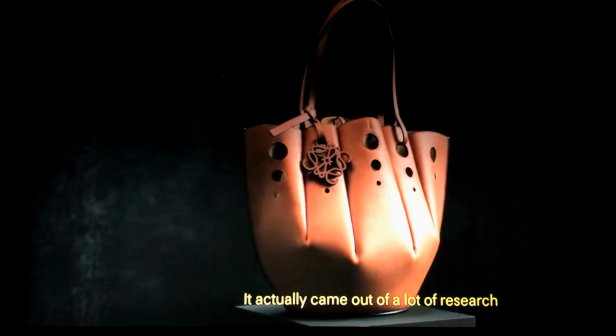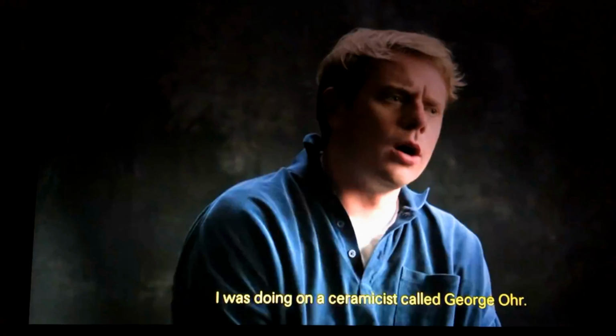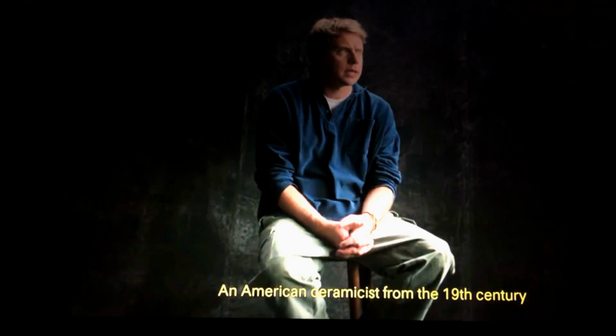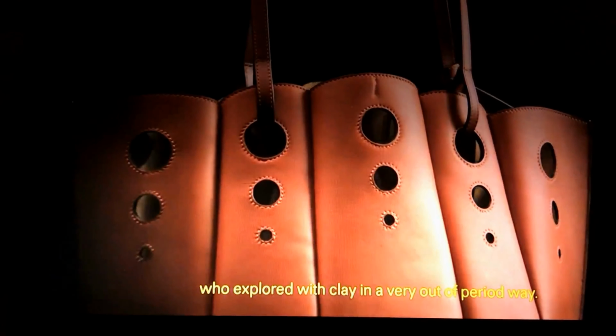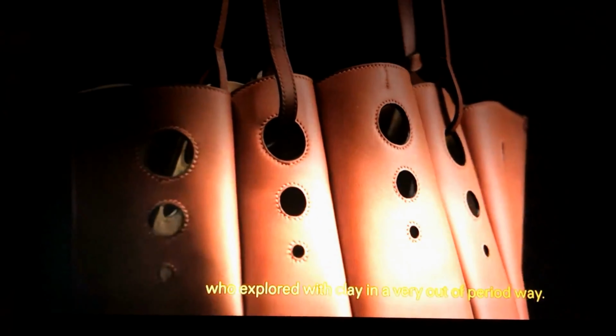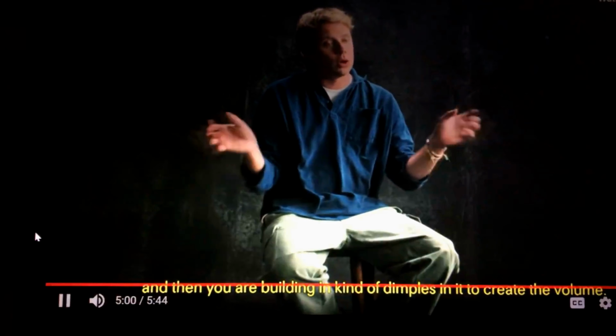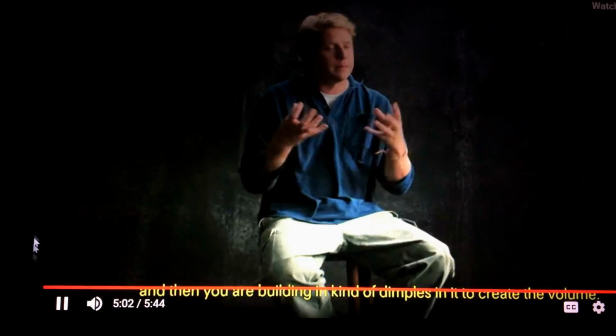It actually came out of a lot of research I was doing on a ceramicist called George Ohr, an American ceramicist from the 19th century, who explored clay in a very out-of-period way. It is nearly like taking a slab of flat clay and then building dimples in it to create the volume.